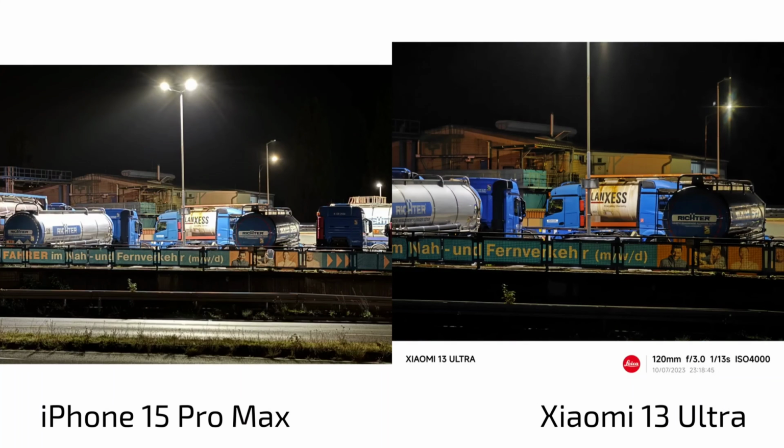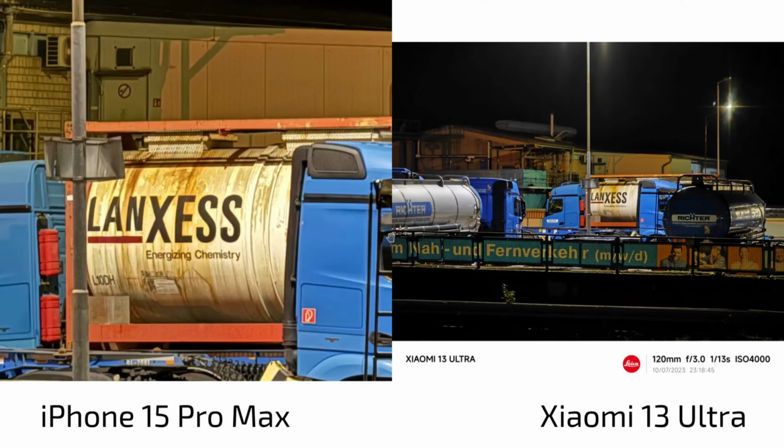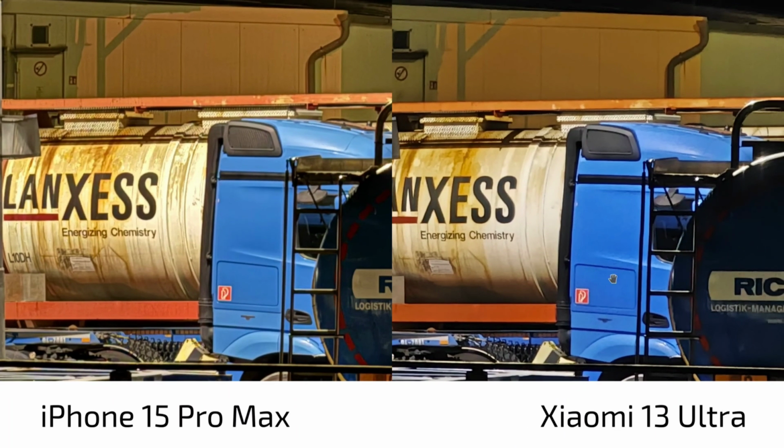Even though the 3 times zoom here is a crop from the main. And at 5 times zoom, very interestingly, I would give the iPhone 15 Pro Max the win. Overall, I think both are doing quite a good job. The iPhone is a bit crispier there, I would say, than the Xiaomi 13 Ultra. It has a bit more yellowish tone again, which I don't like in particular. Too yellowish sometimes, where the Xiaomi 13 Ultra keeps more real colors, but the colors, especially the blue, are a bit too punchy there.